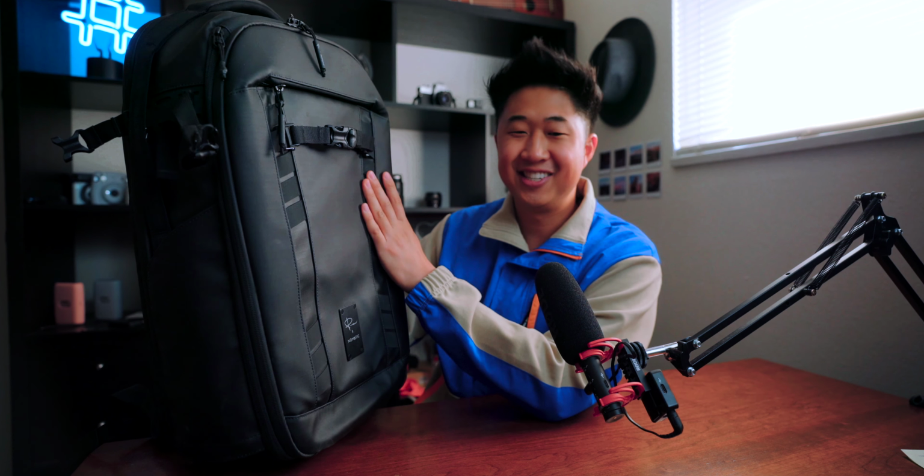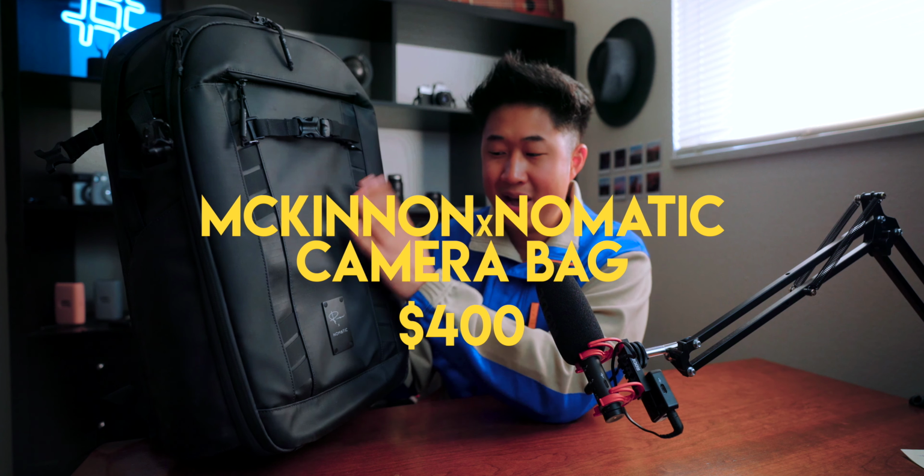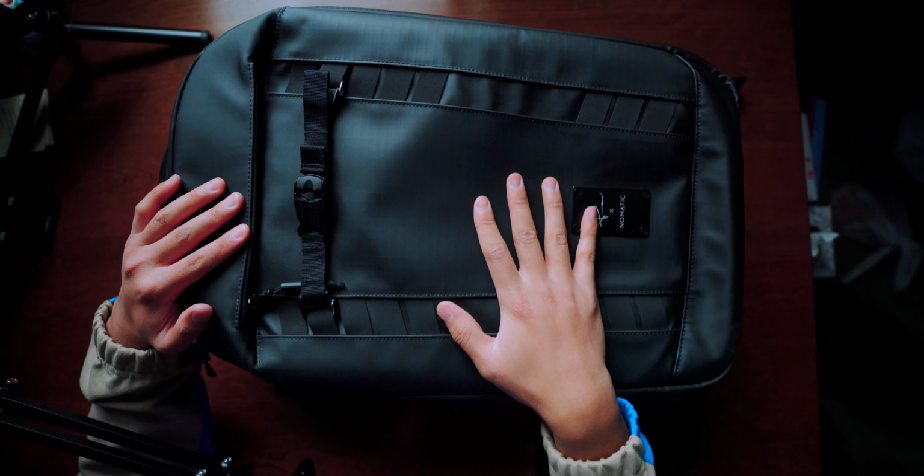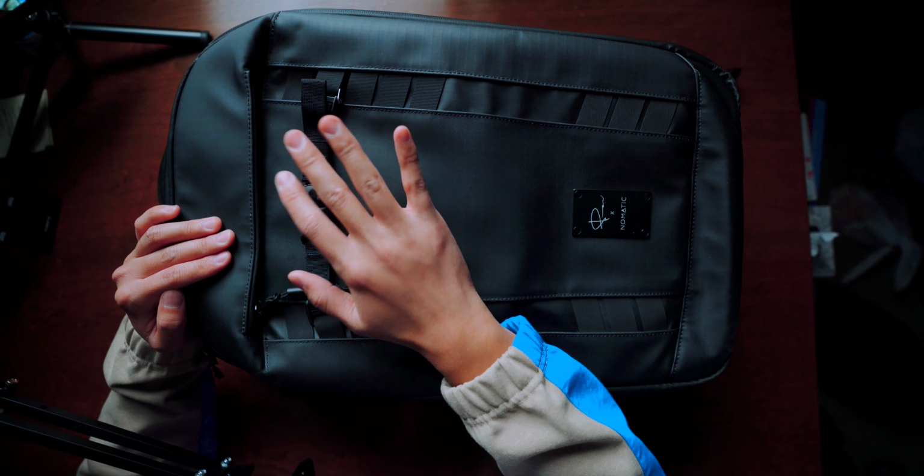Last but not least, we have this chonky boy. This is the Peter McKinnon and Nomadic camera bag. But let's dive right in and let's see what this bag has to offer. Wow, it doesn't even fit in frame. Okay, this is a big boy. This is like almost too big.